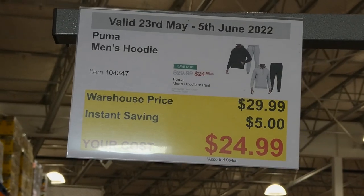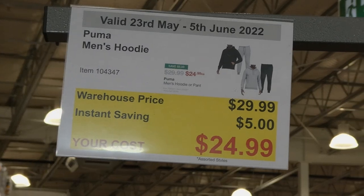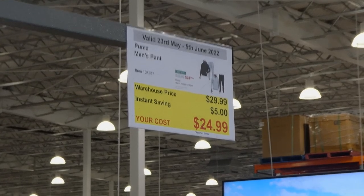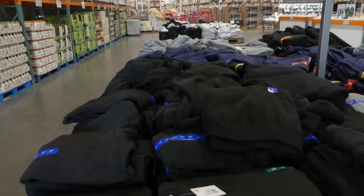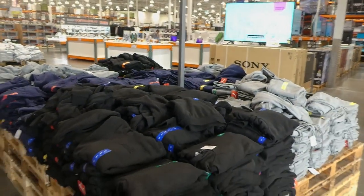Puma men's hoodie. They're $5 off down to $25. And then they also have, and I'll show these next, the matching Puma men's pants, and they're $5 off down to $25 as well. So it's the same price for both. So they come in a few colors. I'll show you these ones first. I'm just gonna move my cart.